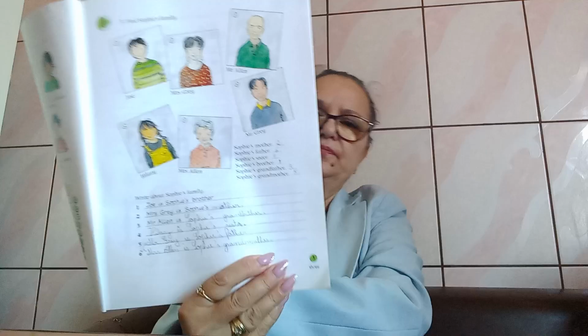Page 3, this page. Number 1 is Joe. Number 2 is Mrs. Gray. Number 3 is Mr. Allen. Number 4 is Hillary. Number 5 is Mrs. Allen. Number 6 is Mr. Gray.